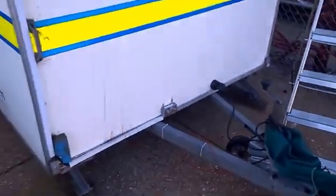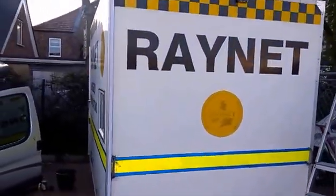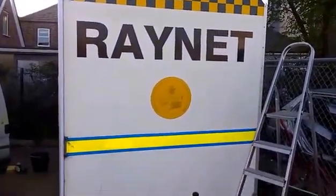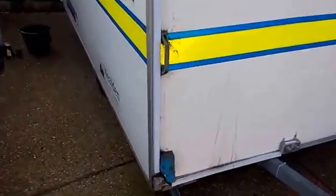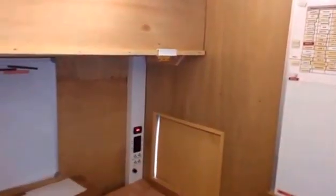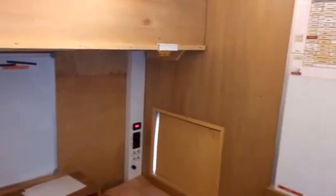Again, just a quick video while I'm up here washing it, waiting for the water to boil. But that's the box trailer. It was purpose built for us. Can't remember the cost, but I think the roof was like 10 grand on its own. Right, I'm going to go and scrape some moss and try and get it a bit shinier.